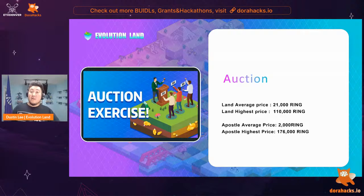And so auctions, we have various auctions. Previously, the average price is 2,100 ring. So that's roughly about $400 US. And the highest price is 110,000 ring. So it's about $22,000. That's a lot. Apostle average price is 2,000 ring, so that's a fair price.